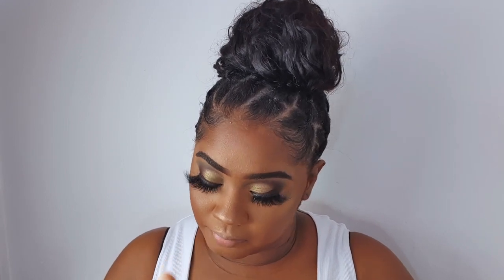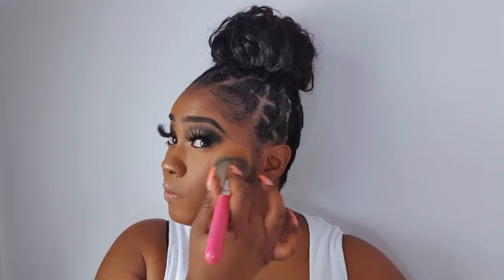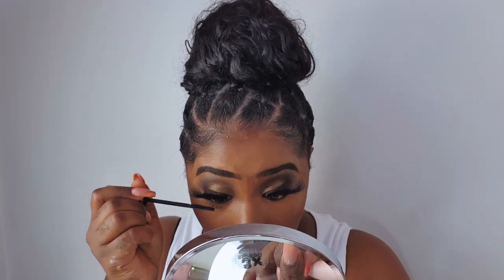All you need is what's in the cap, nothing more, nothing less. Take my face powder brush to blend that in. To set my face, I'm going to take my Charlotte Tilbury Airbrush Flawless Setting Spray. With my Charlotte Tilbury mascara, I'm just going to put that on my bottom lashes. No one can say that I didn't do justice for my bottom lashes, like it's looking fleeky.